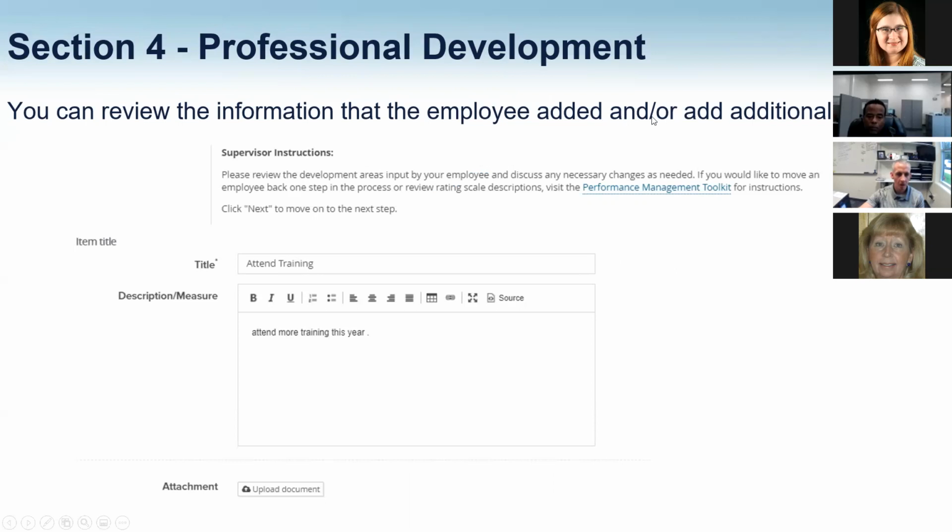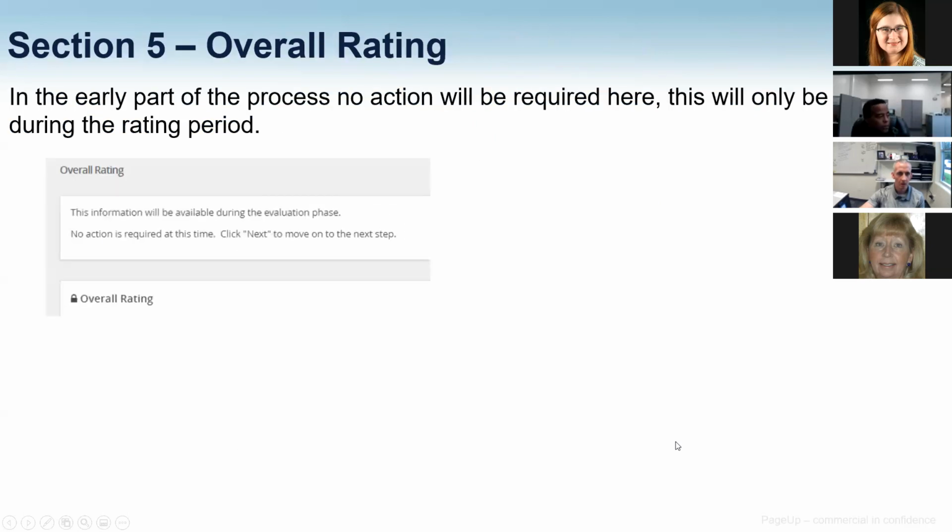And then you will be able to review the information the employee added, and you will also be able to add additional professional development. So it's a very interactive type of review. Don't feel like you need to add anything, but from time to time, maybe supervisor, you've had a conversation with the employee and potentially there's something that you would like them to attend, but they just didn't add it, so you can. Again, at this point in time, the overall rating for you is not available. So we're just in that whole initial stage of getting everything set in place for the actual rating period to occur.